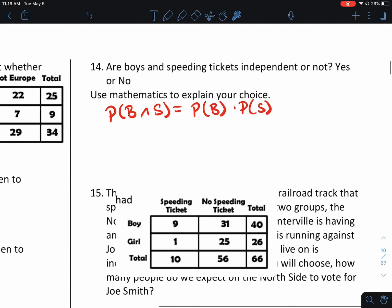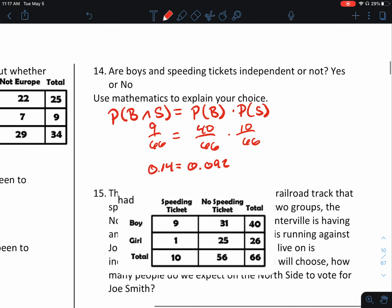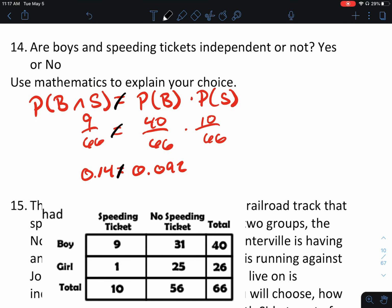Probability of being a boy and getting a speeding ticket is 9 out of 66. Probability of choosing a boy at random is 40 out of 66. Probability of getting a speeding ticket at random is 10 out of 66. As decimals, this is 0.140 and this is 0.092. Those are not the same numbers. Since those are not the same numbers, we would say not independent.